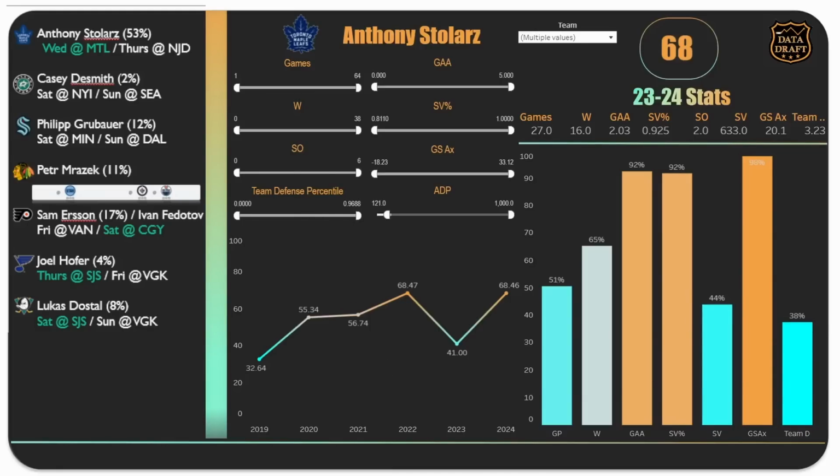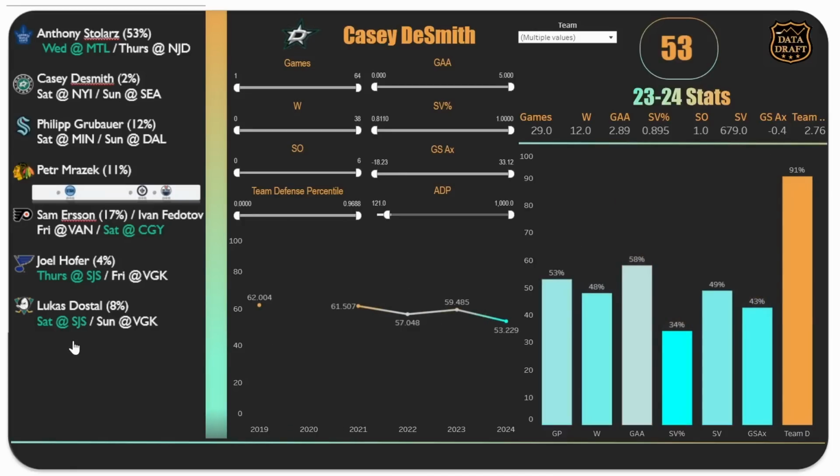So if you can't get him, you could take a look at one of the other better backups in the league, Casey DeSmith. He comes over to Dallas. They're a very good defensive team, 91st percentile last year, and not much has changed on their blue line. A little bit has, as they bring in Matt Dumba and lose, I believe, Hakanpää.